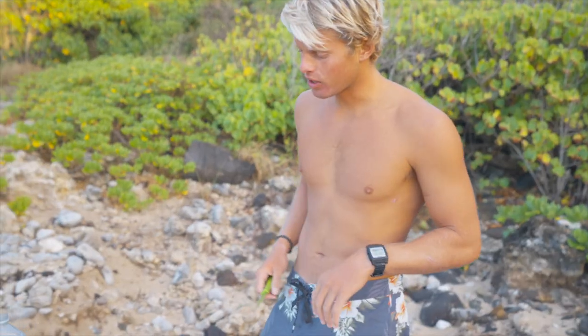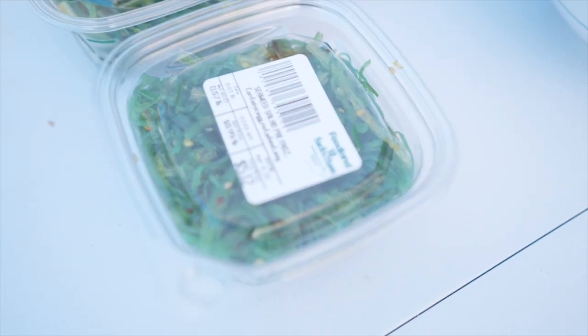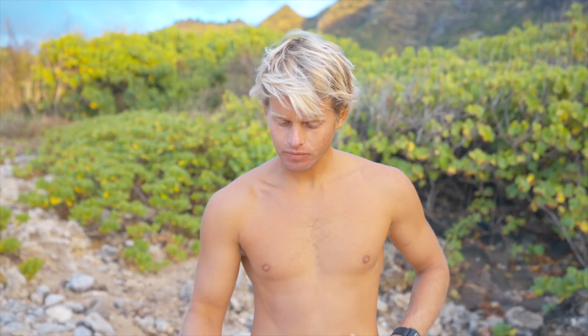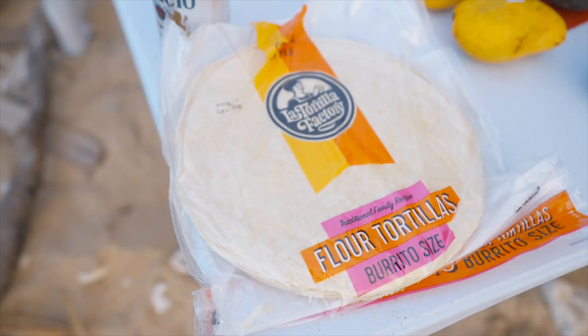We're going to sear the fish with the special Asian sauce. Then we've got the great seaweed salad from the land of food. Now we're going to basically make some wraps, burritos. We're going to make some magic. So we've got our flour tortillas. Check them out. La tortilla. There we go.